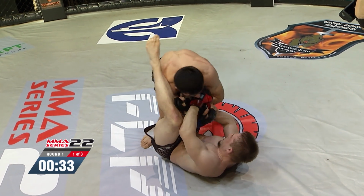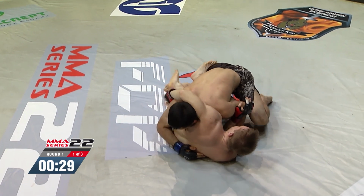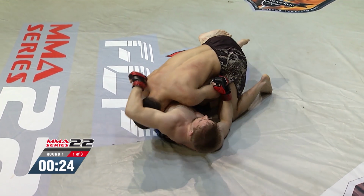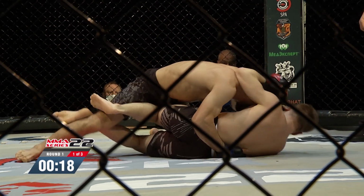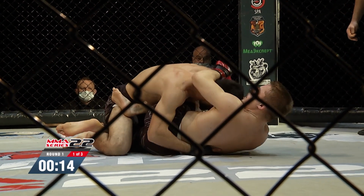Fires one leg up, but his other leg's still trapped, so it's not going to be any threat there. Turns to his side, switches to more of a knee shield. Here again, Sufiev can flatten down. If he can sprawl out that right leg, he can flatten down and pass the guard again.